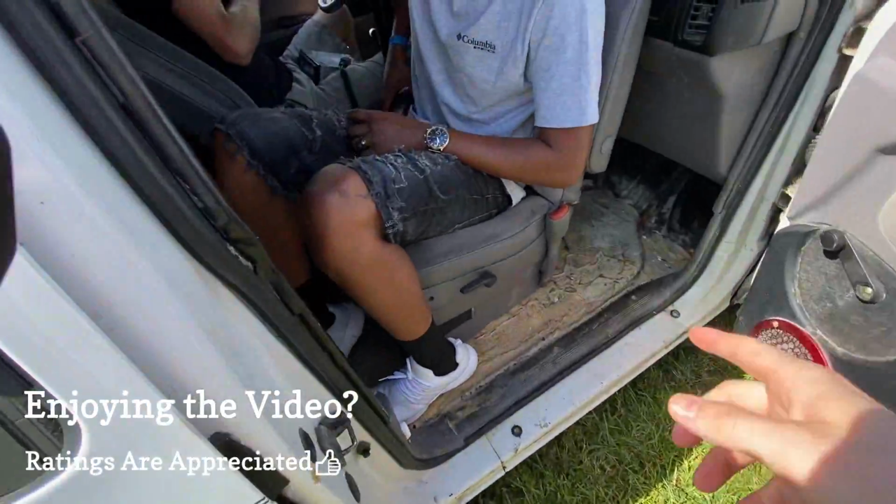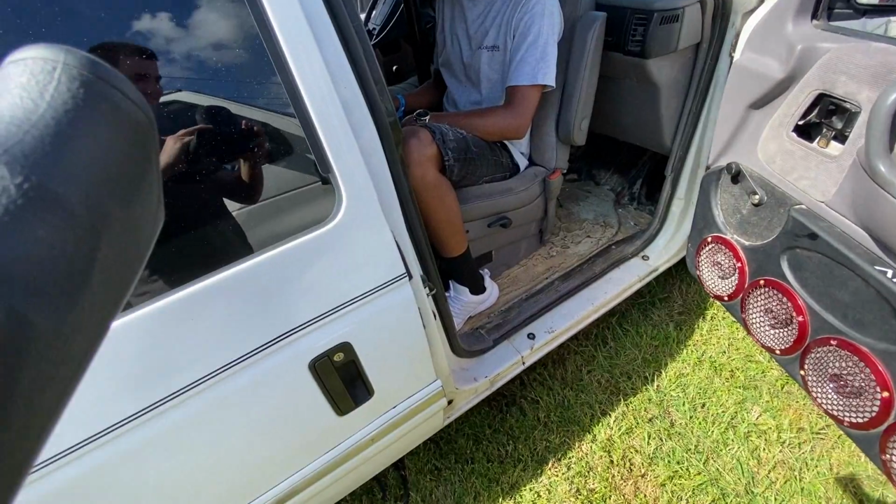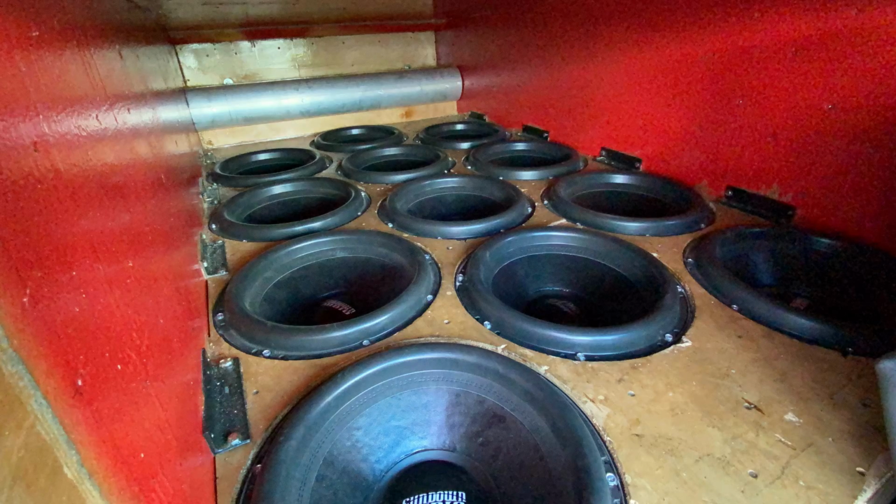Is that seat in reverse? What in the world? I've never seen that before. That's a real demo. Hey, what's going on, everybody? I'm JacobViral. I hope you enjoyed that quick walk around. We got a Corey system at the Slamfest audio show near Tampa, Florida area.